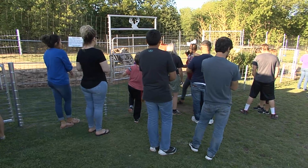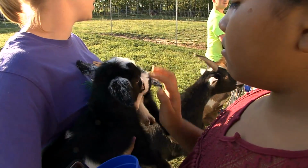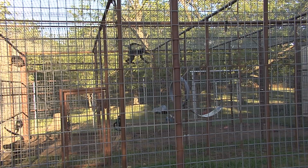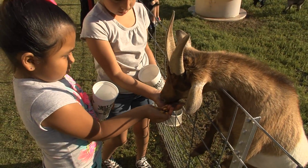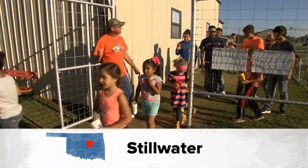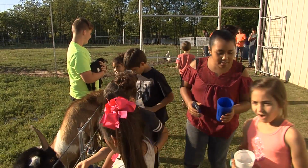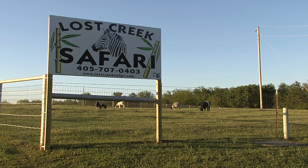By the end of the tour, people are just amazed at how much they've got to see and pet. I've had people tell me that this is so much better than going to any of the zoos they've been to because everything is so close. The animals seem just as happy to see the guests as much as the visitors are eager to explore the Lost Creek Safari. Such a bonus when you see the kids' faces light up, and every group learns something about the animals before they leave. In Stillwater, Quinn Tran, Discover Oklahoma.